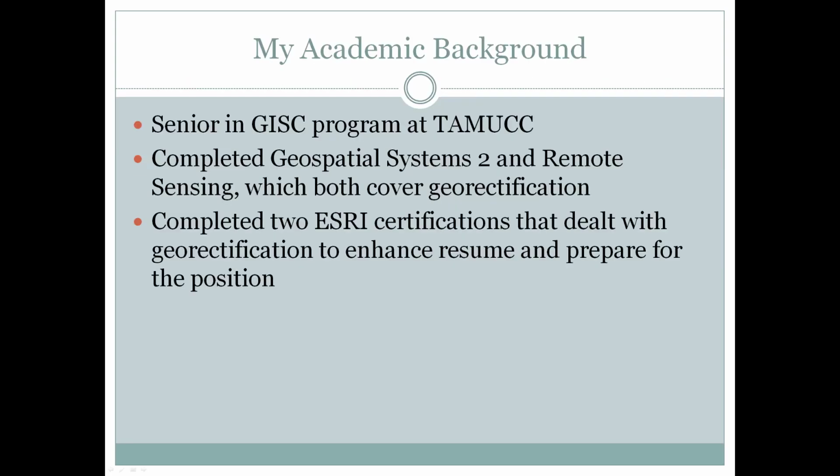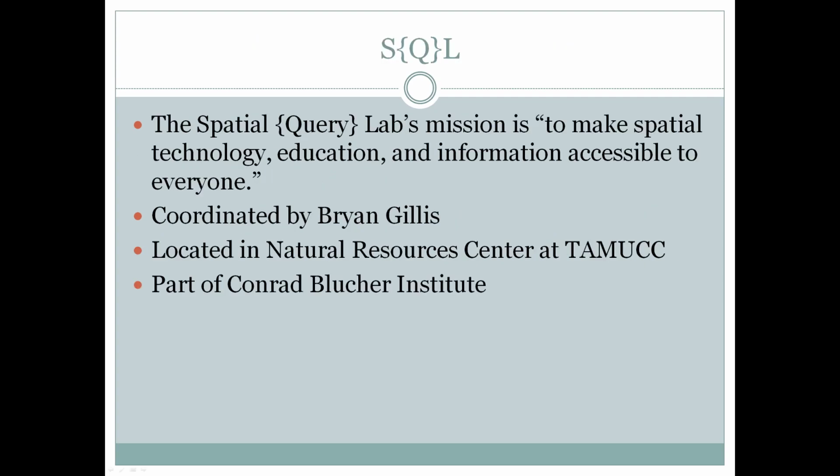My academic background is that I am a senior in the GIS program at A&M Corpus Christi. I have completed Geospatial Systems 2 and Remote Sensing, which both cover georectification, which is a vital skill that I've used at this job. I completed 2 Esri certifications that dealt with georectification in order to enhance my resume and prepare for the position back when I was applying to it last year.